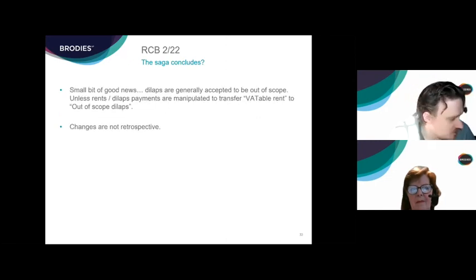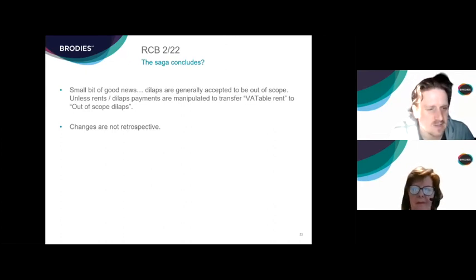Small bit of good news, and one of the things that has caused the most anxiety is what the VAT treatment of dilapidations would be. After lots of industry representation, HMRC have now concluded that dilapidations aren't payment for the supplies under a lease and are therefore generally outside of scope. However, either as a face-saving measure or as just flagging a genuine concern, HMRC have said in their revised guidance that in some cases where rents are being manipulated as part of a dilapidation settlement, then they might class the dilapidations as taxable. In other words, if you are agreeing to make a dilapidations payment prior to the termination of a lease in return for a reduction in rents, that payment might be treated as effectively rent and therefore taxable.